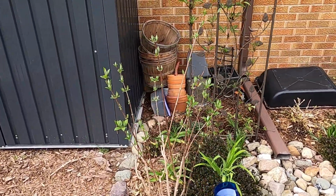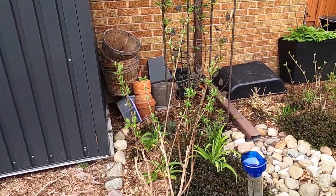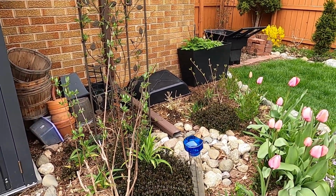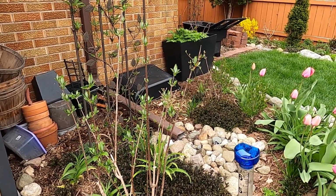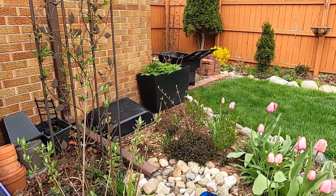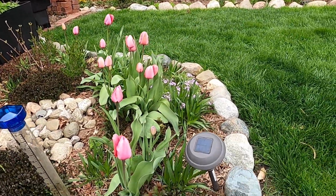We also have a mock orange shrub here. I have yet to get blooms on this one, but I'm really hoping this year that I'll see some. Every year we seem to get that late freeze, and I don't think that we have one in the forecast this year, so I'm really hopeful.